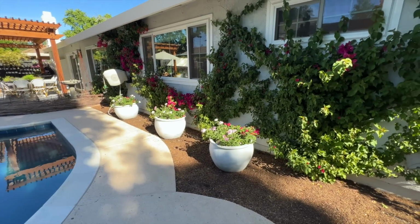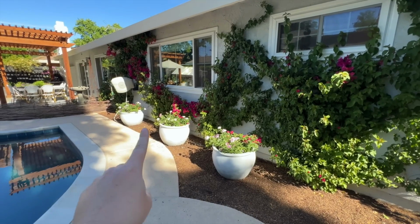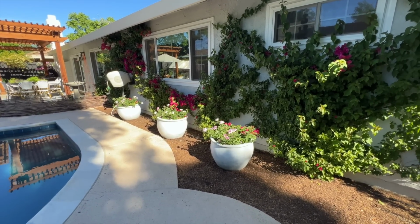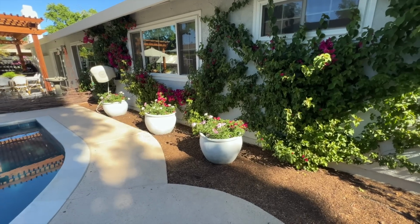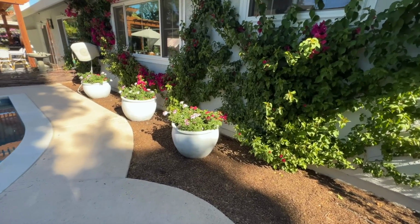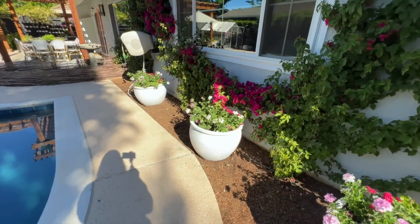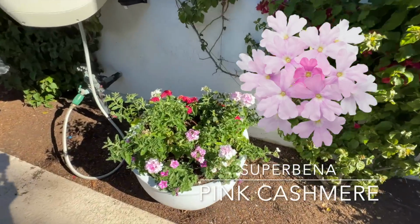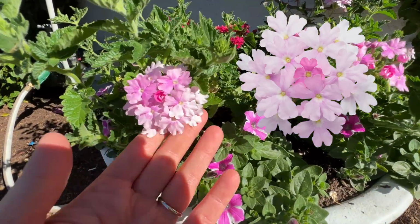All right, the next one I want to show you guys is planted up in my 3 white pots over here. I did film this video. It is coming out tomorrow, so stay tuned for the video that I have about planting these 3 pots up. I just couldn't show it to you because I talked way too much about the Superbena Pink Cashmere. Let me find a good bloom head to show you guys.